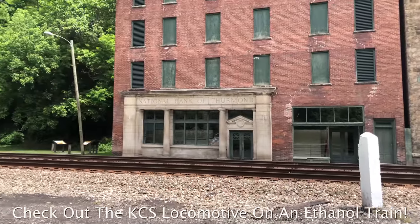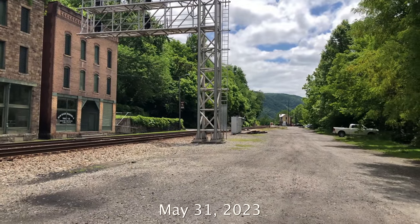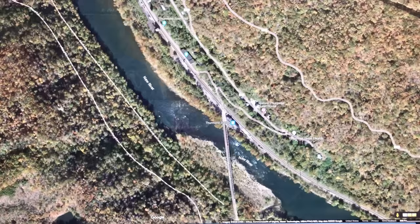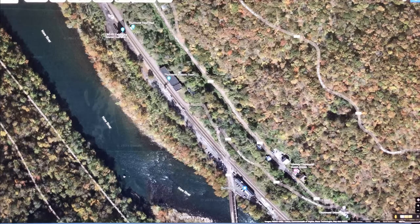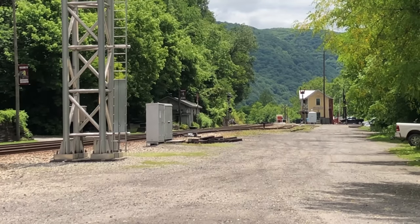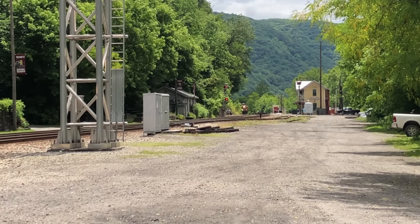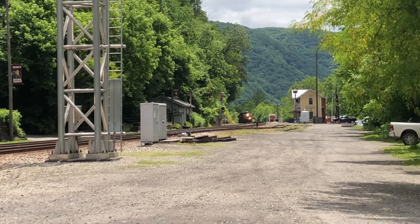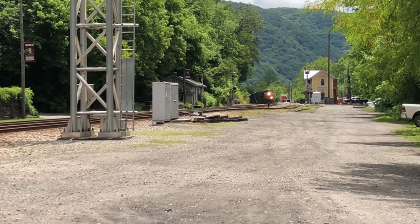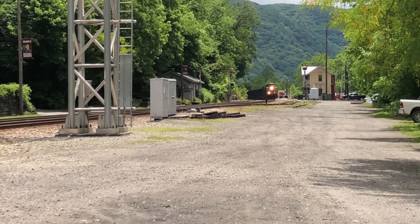Here's Main Street. The railroad is Main Street. And guess what? We got a train coming right now. We got a westbound train coming. Go ahead and start the video, son. Here we go. Coal train, yes. Just got here an hour ago.